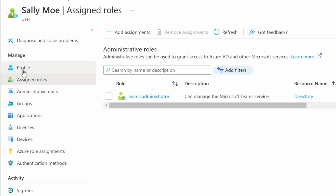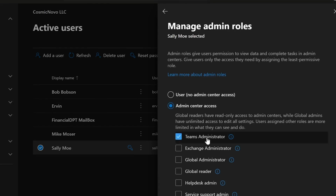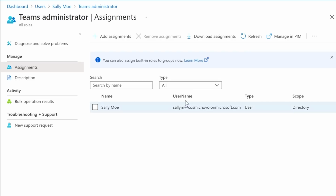We're going to look at assignment roles. So when we clicked on Sally, first thing we had was profile, and then we got assignment roles. Now we see that she's a team administrator. So if we go back here, we can see that she's teams administrator, meaning for the company. If we click on manage role, she's got teams administration. So she has full access to Teams and Skype Admin Center, manage Microsoft 365 groups and service requests, and monitors service health. So she's got full-blown Teams administrator privilege, which is reflected in here.